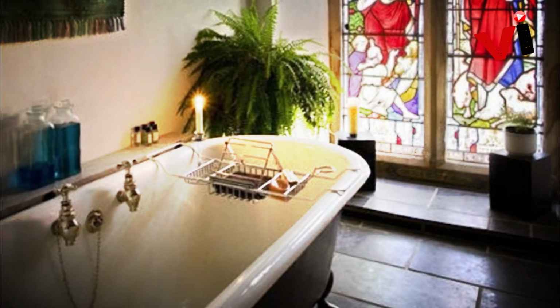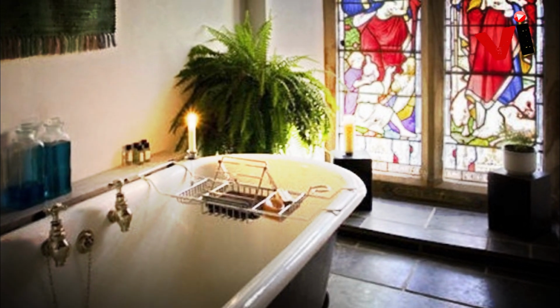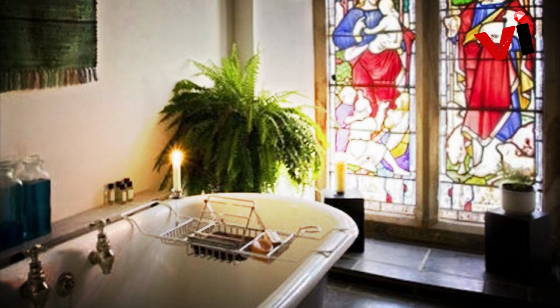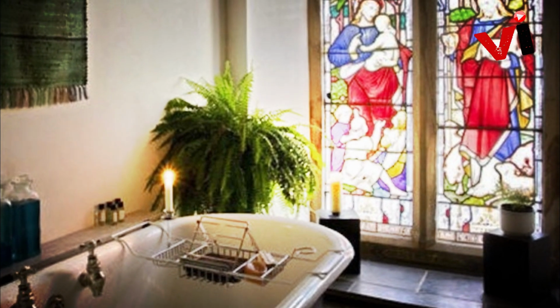The main bathroom is by far one of the most spectacular rooms in the home. A clawfoot bathtub sits beneath a 12-foot stained glass window. Don't worry about getting out of the tub in such a large open space.